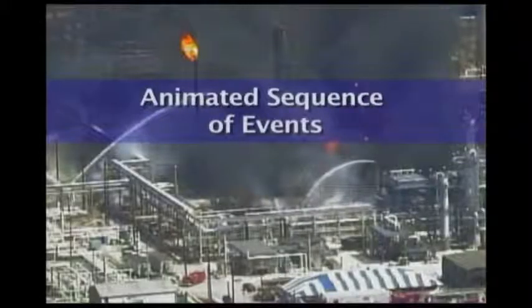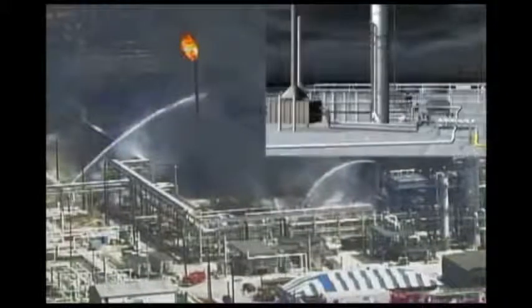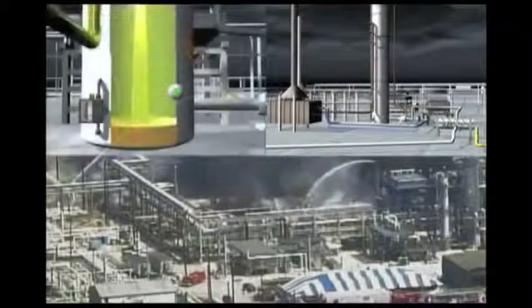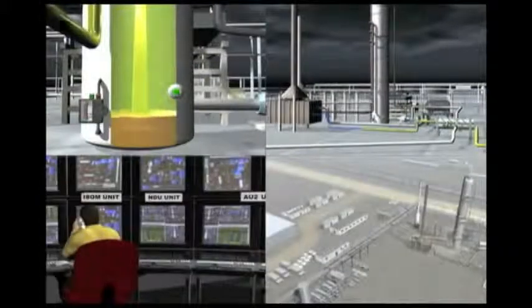The following CSB computer animation depicts the sequence of events over an 11-hour period leading to the explosion at the BP Texas City refinery on March 23, 2005.